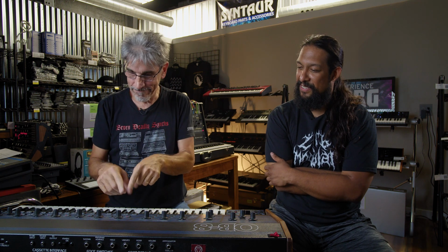Like the oscillators are great, I'm sure. The filter is wonderful, and the gain staging or whatever on the VCAs is just right on. And hats off to Tom Oberheim and everyone else that makes these things. And I know I threw out a couple of names. Those are just the ones that I could think of off the top of my head.